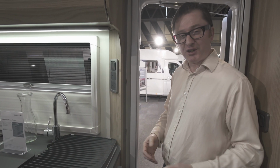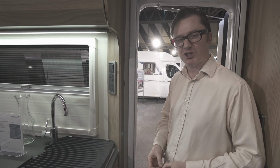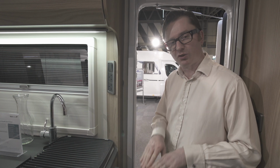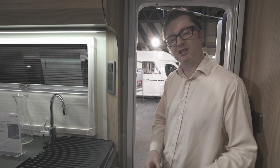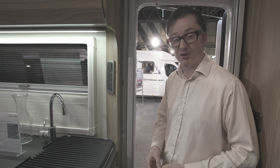Another noteworthy feature of this range is the fact that it rides on the Alco AMC ultra-low chassis. What does that actually mean? Well, it means the distance between the motorhome and the ground is relatively small, so you don't need an entrance step to get in and out, and that is a very good thing.